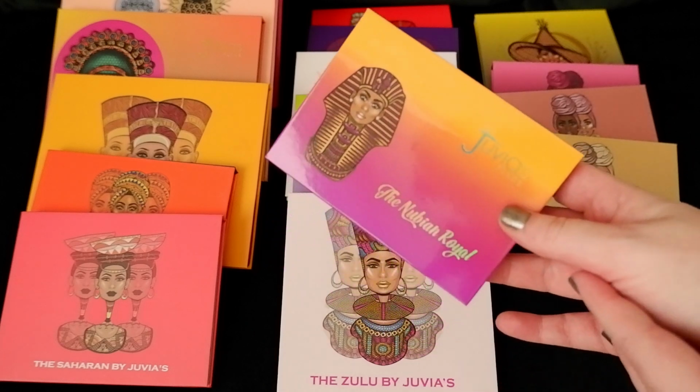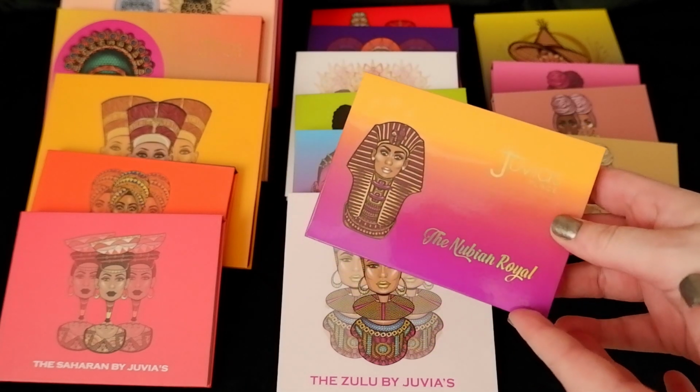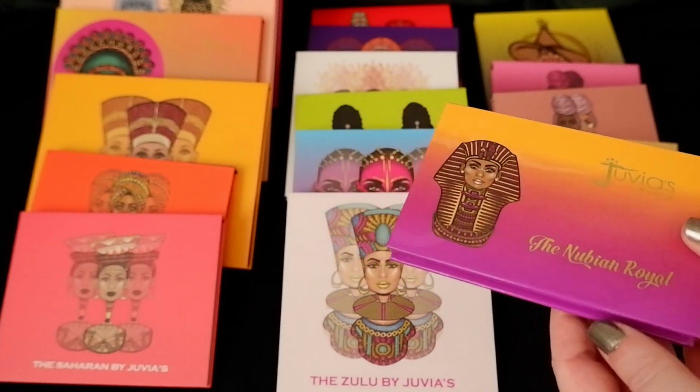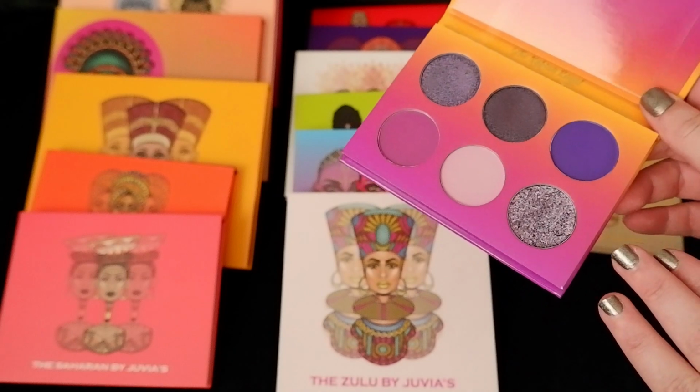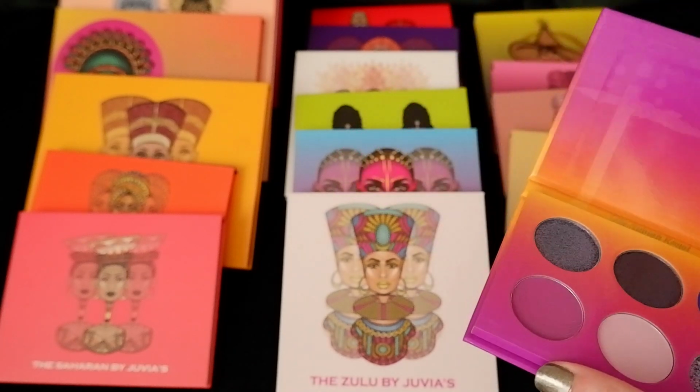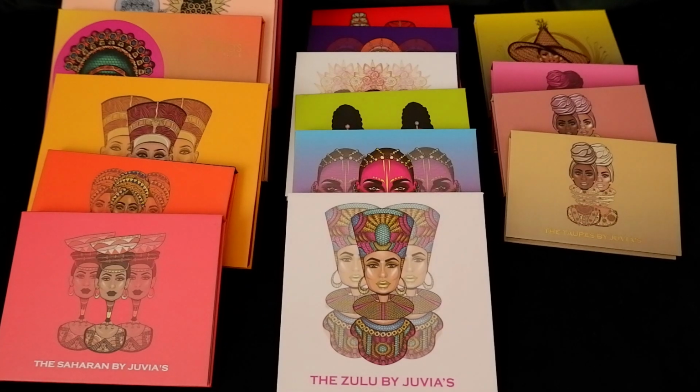So when I spotted that they were doing another purple palette for their Christmas, I think this was their holiday collection, the Nubian Royal, I wanted to get it too. I feel that this can very nicely complement the violets, so that's kind of why I bought it. Let me put them side by side.